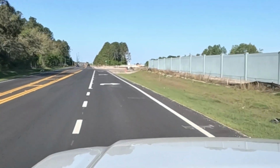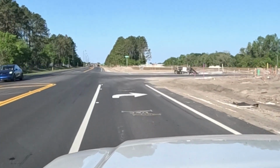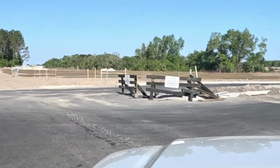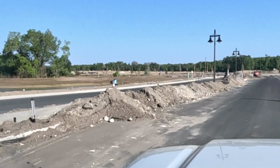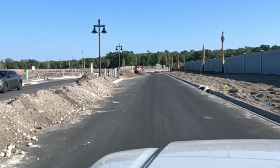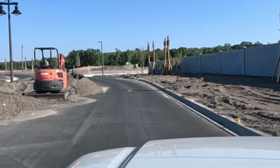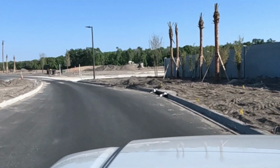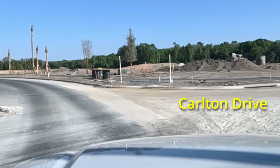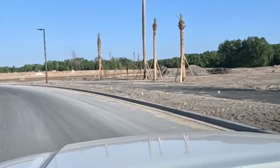I would not try this during the week while construction's going on because they're really busy here, but they don't work on Sundays. So we're going to drive through. See, somebody else is driving through as well. I'm in a white pickup, so they don't probably think I'm a contractor. And so this is what Meggison looks like off of Route 470. You see the palm trees are already coming in. Boy, it's not going to be long, I'll tell you.